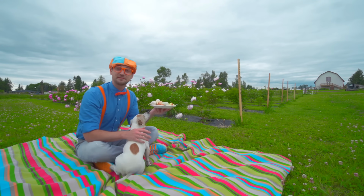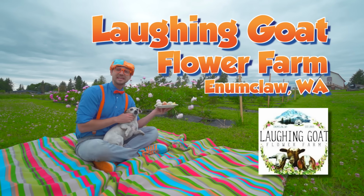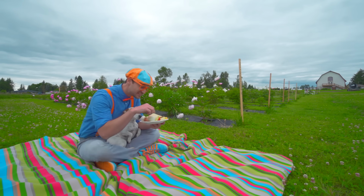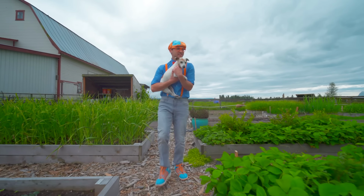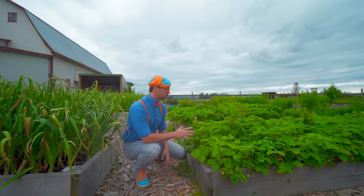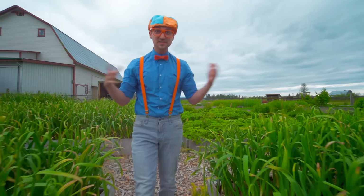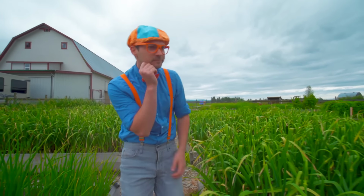Yeah, I have too. So today, we are at Laughing Goat Flower Farm in Enumclaw, Washington. This is gonna be so much fun! Ooh, Sheila, look at these plants. Whoa, these are strawberries and blueberries. Have you ever had a strawberry or a blueberry? Yeah, so tasty. Ooh, and look at these.